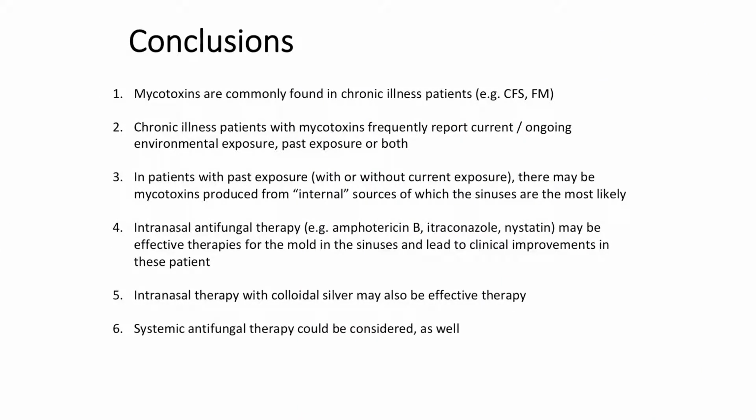So in conclusion, it is my opinion, and certainly based on not only our own work, but a pretty extensive review of the literature, that mycotoxins are commonly found in chronic illness patients. That's why I like that paper that showed the 1,000 workers in the office building that after studying them for 8 years and multiple remediation attempts, these people were still sick from working in that office building. Chronic patients with mycotoxins frequently report current or ongoing environmental exposures, past or both.